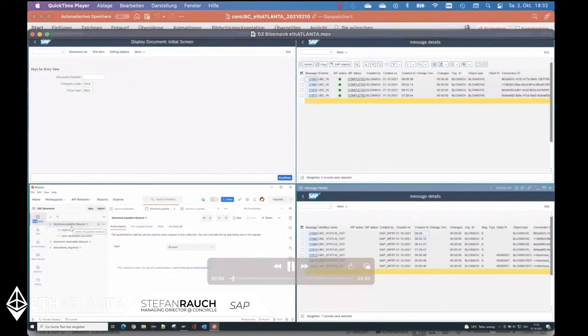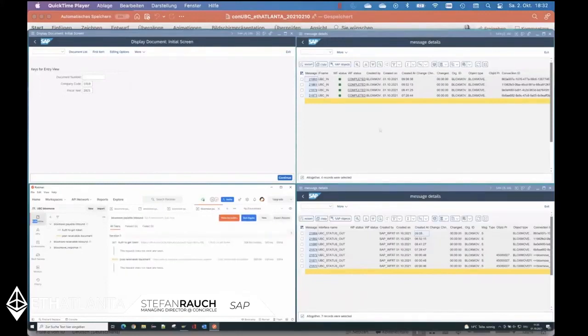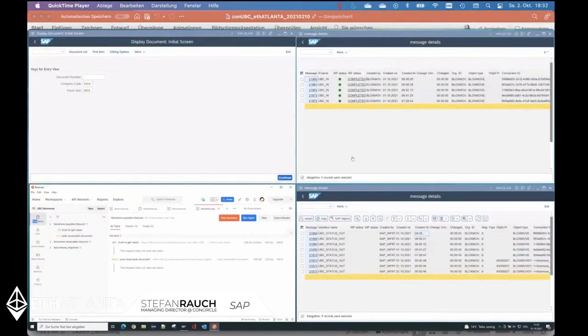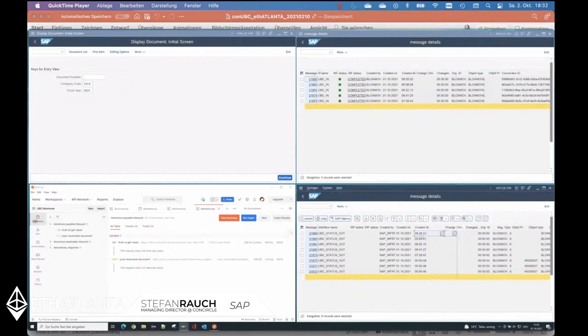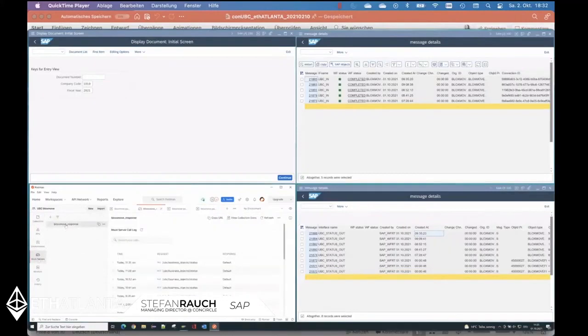So on the top left, I will trigger now accounts payable inbound. You see we have an authentication and then we have a posting. On the top right, you see that we started a workflow to post this FI document. The FI document was posted and immediately, but asynchronously, the data was sent back. And we also have some kind of mock server here in the Postman where we receive the request body of our UBC status out message.